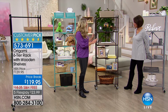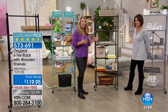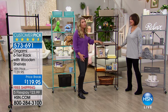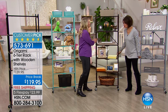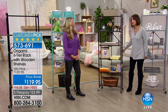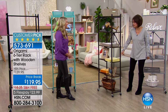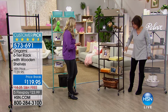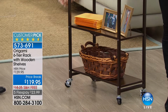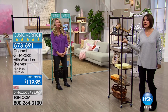They're showing this in all the high-end magazines, but look at 1, 2, 3, 4, 6 levels of functional storage space. Great for the fun stuff, great for the functional stuff. And on wheels, no less. And you can move origami. To me, in my opinion, it makes the best wheels in the business. I'm telling you, it is absolutely incredible how smooth these wheels are. You can move this around anywhere you want to go. You can move this with one finger.